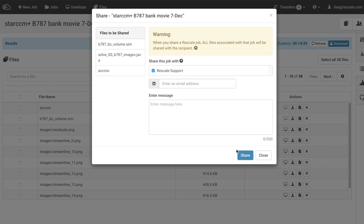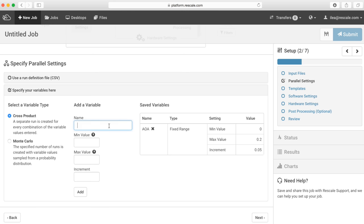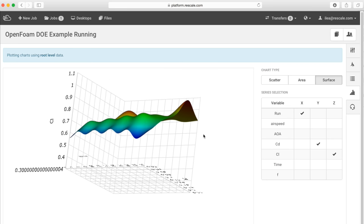ease of use and tailored support. Rescale's engineering team has worked to create a seamless and straightforward transition to the cloud. Automated workflows give our users the ability to easily configure complex jobs, make quick iterations, and improve overall efficiency. We're here to help users set up and run their jobs, as well as troubleshoot any issues as soon as they come up.